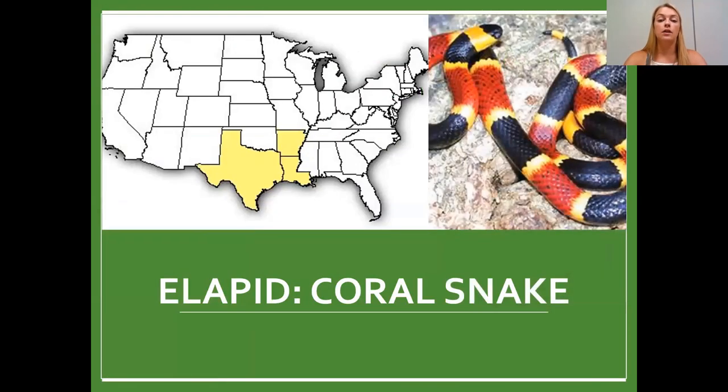So now we'll move on to our other family of snake, which is going to be the elapid. And like I said, in the United States, the only elapid is going to be our coral snake. And they are pretty much just real close to Texas and a couple other states. That's about it. So a little bit more concentrated than our other guys.